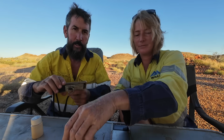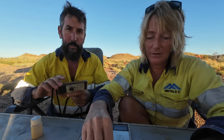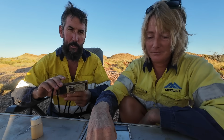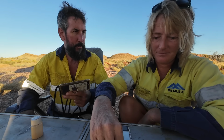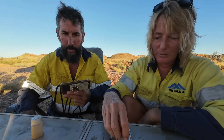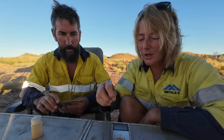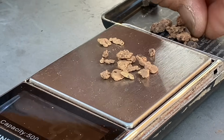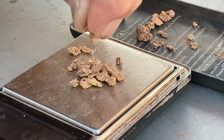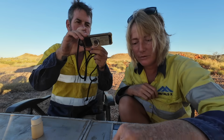So we haven't done extremely well, but we're doing alright. We're finding something. And this is the last time we move camp. Most of the tenement that we've got left is accessible by bike anyway, so we'll just stay here for the remainder of the trip. Because we always spend a few hours moving camp, and we know that we can access a lot of areas around here. So we're up to 3 grams here. Plenty of little bits. Oh, there were a couple of bigger ones. 6.6. I'll leave the big one for last.